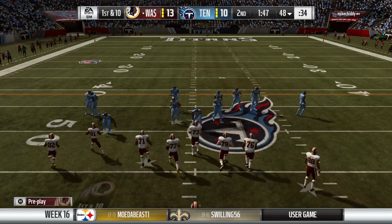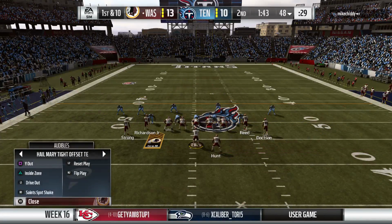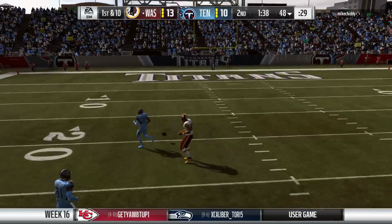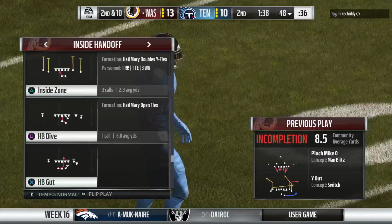Smith now 8 of 11 in this first half. He's got it, 1st and 10. Now a first down throw. It's Smith, and it's knocked away and incomplete. Good coverage that time by Malcolm Butler.